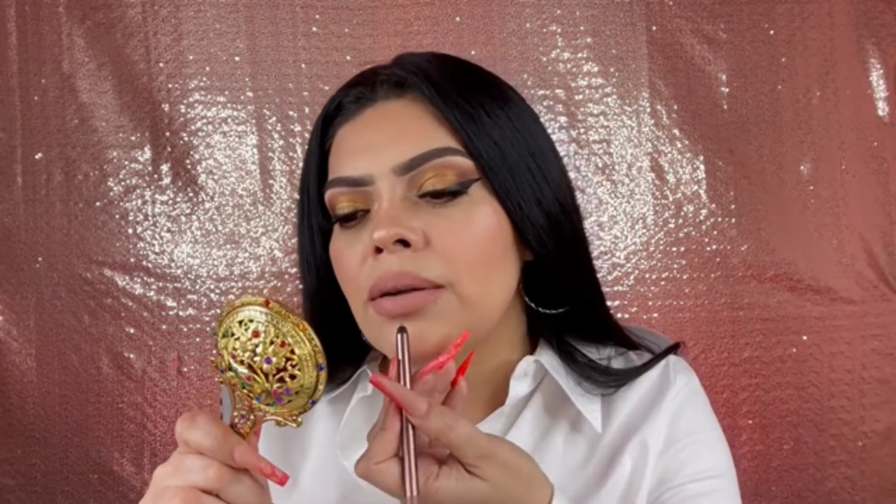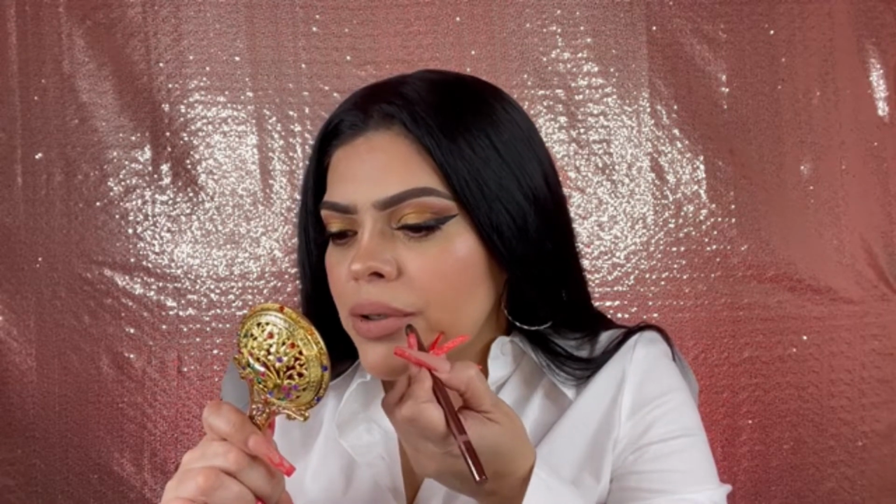Now to perfect that lipstick, you can actually go in with a little lip liner. I am going to use this one from Natasha Denona, and this lip crayon is in the color NP2 Ilona. I also picked up this one during the Sephora VIB. I do like to overline the bottom lip a little bit, and just bring it in.